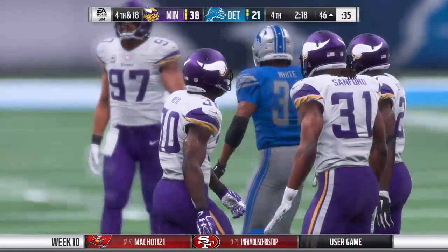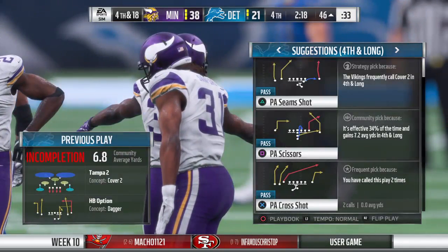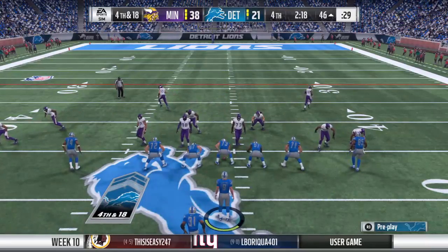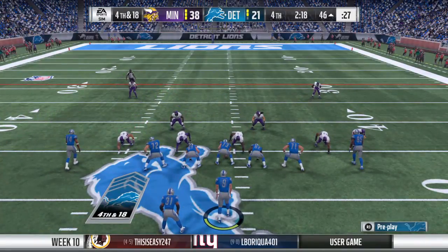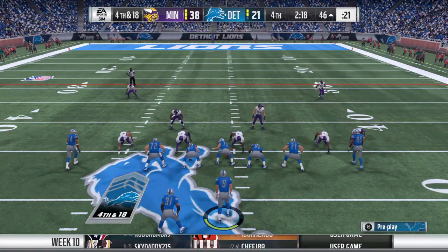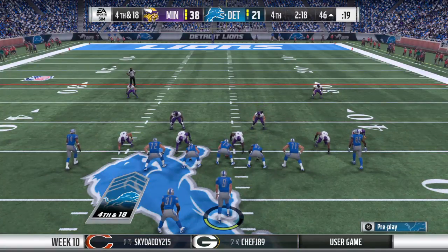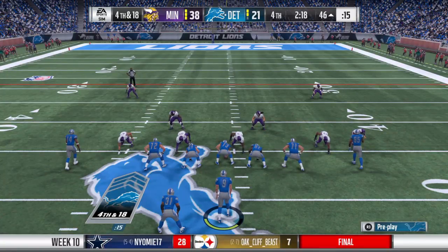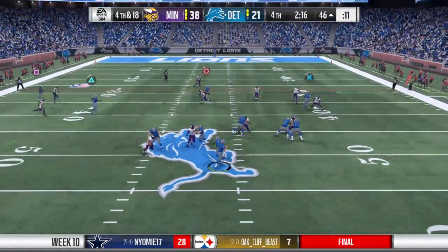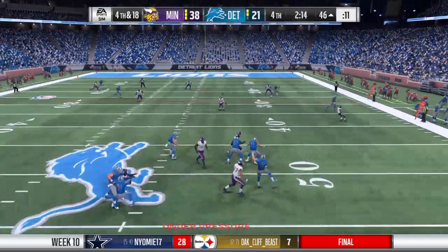I know our vantage point might be a little bit better way up here, but that looked like an ill-advised throw to me. I didn't see anything open, and this play just didn't look right from the beginning. It did not. I thought he might get outside and just chuck it away. Dangerous pass, incomplete. Desperation time for Stafford on 4th down.